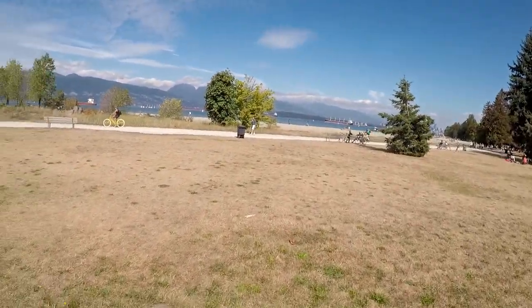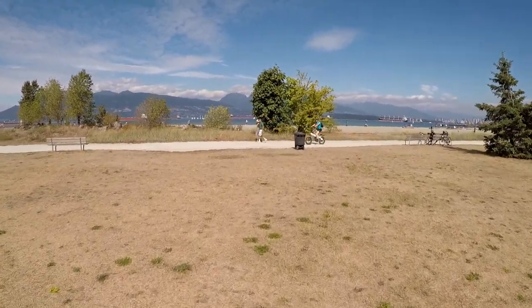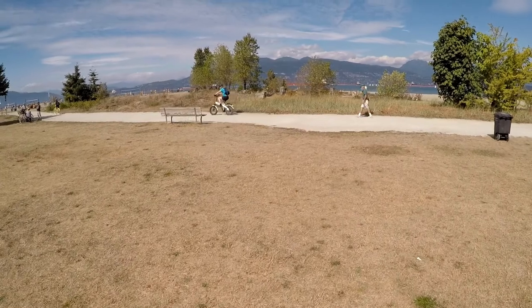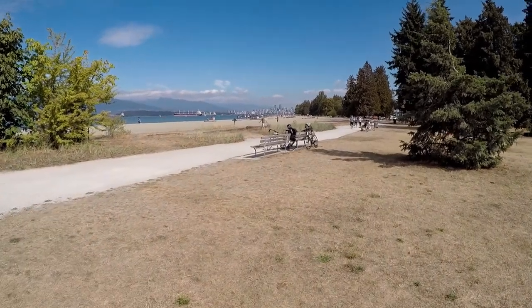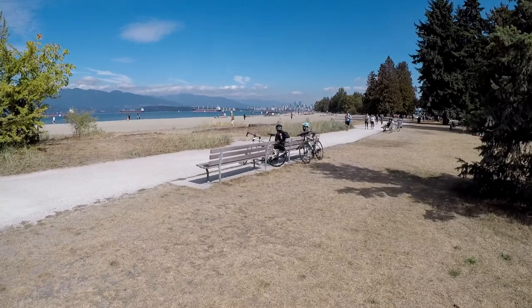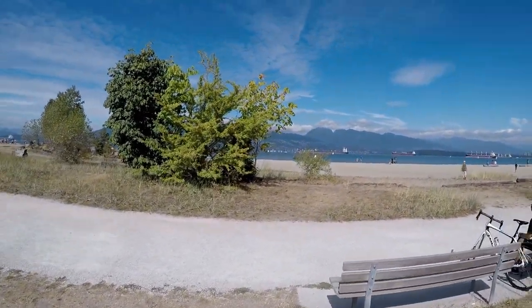I'm gonna walk over here towards the beach so I can look back and get a full view of all the vans and stuff. So look at this location. We are in Vancouver, and over here is Vancouver straight ahead. Of course, this is the GoPro, so it's gonna be really teeny tiny in the field of view. And there's West Vancouver hidden behind the ships.